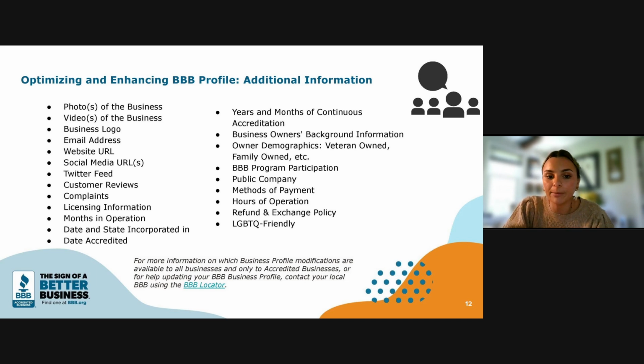And it's also very important to know that different BBBs offer different options here. So you can always check in on that on our BBB locator, which is located at the bottom of the slide here. But again, great opportunity to add in that extra information to really make you stand out and build that trust within that client base.